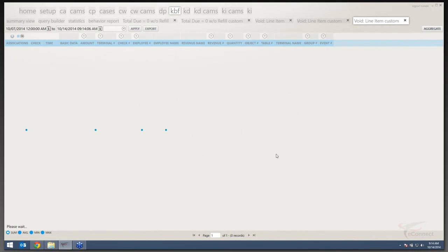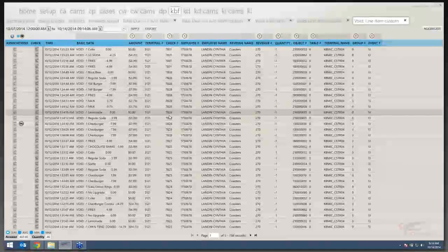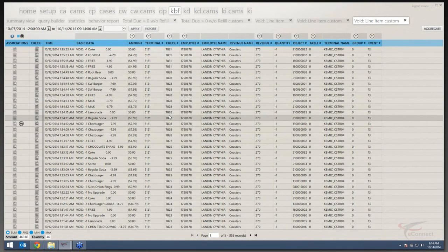And so this is all that was done to catch this lady: we went through and looked at the voids and looked at the total due equals 0 for the same revenue center, identified a single employee that was leading the pack in both, and found that she was stealing.